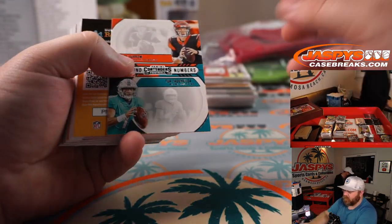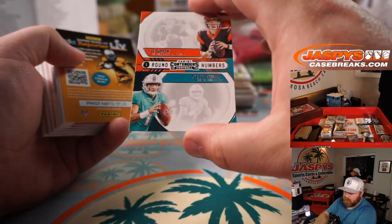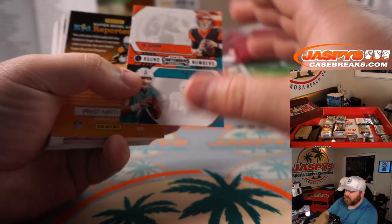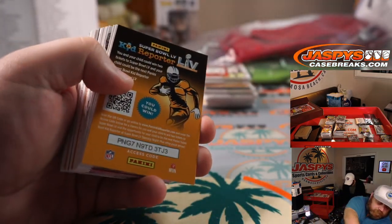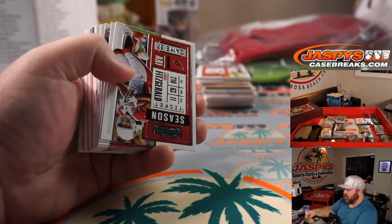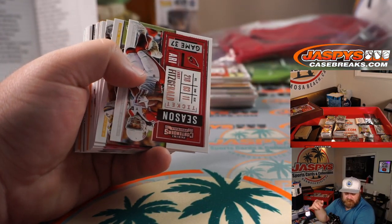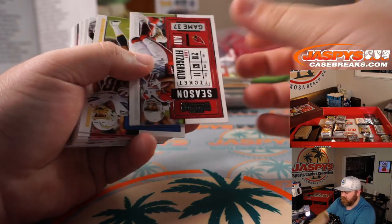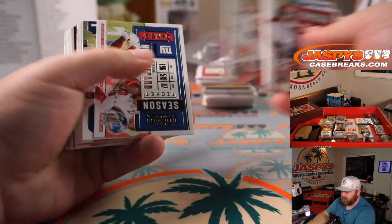Very nice. Tua Joe Burrow duel. That is Dolphins, Chris Coe, Bengals, PJ. Obviously, that'll be randomized to between those teams at the end. If we have any other dual team ones in here, since it's not numbered, we'll randomize them all at the same time. Left, right side.